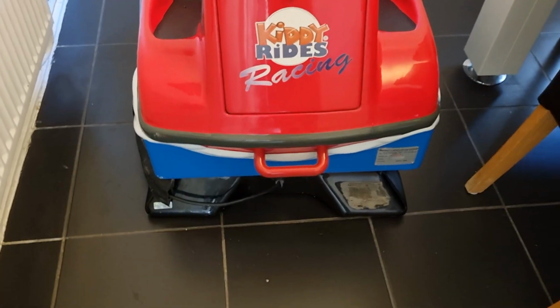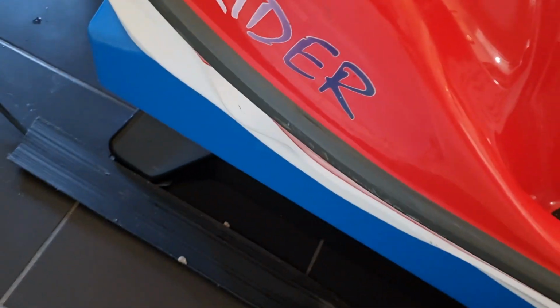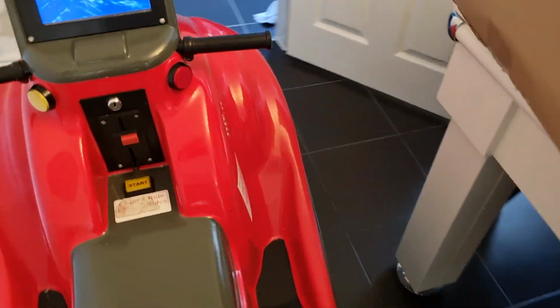This is the first video just to show you the ride quickly. It's in great condition. It's decent. There's a bit of damage to the front leg on the other side. Decals are still on the side.